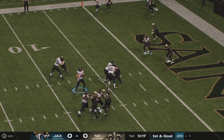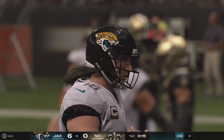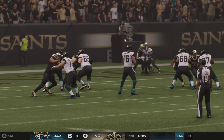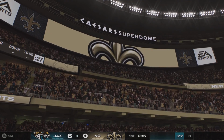Lawrence. And he takes it in. Touchdown, Jacksonville. Trevor Lawrence punching it in from a yard away. And the Jaguars will jump on top with the game's first score here this afternoon.